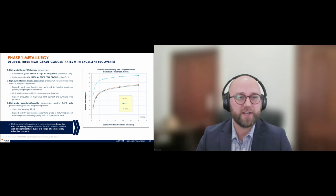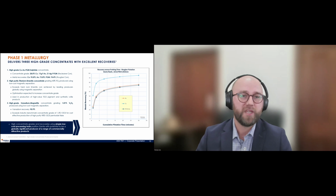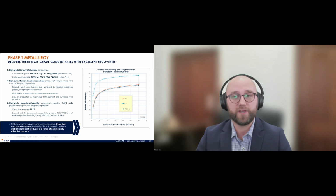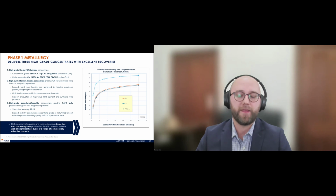The second concentrate that we make is a high-grade titanium concentrate, 40% titanium with about a 65% recovery. And this is just using magnetic separation. So what's amazing about this is, we believe, as far as we're aware, the highest grade titanium concentrate that we've seen globally across any other peer producing company that can be produced using magnetic separation alone.